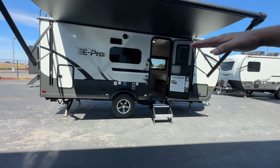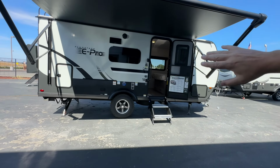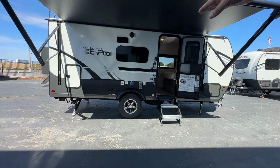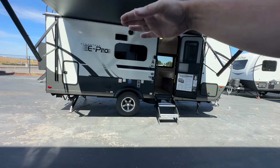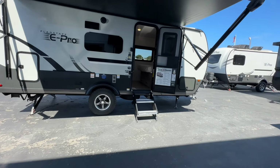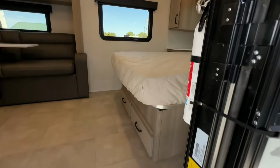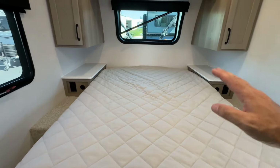So if you're comparing prices to Indiana, Ohio, you're not comparing apples to apples. So if you're up in Montana and you're seeing an E-Pro or Geo-Pro and you're comparing a price to Ohio compared to what you're seeing on the ground, you're not looking at the same unit as far as options. Okay, so just be aware of that. All right, coming inside, you got your walk-around queen bed.